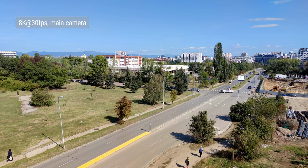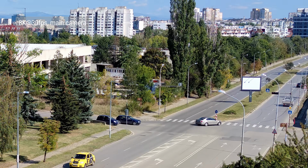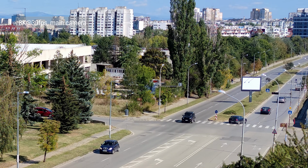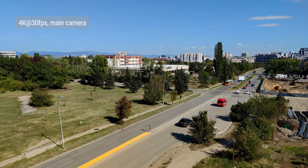The Xiaomi Mi 10T can shoot videos in up to 8K at 30 FPS. 8K video is impressive, with punchy colors, low noise, great contrast, and wide dynamic range. The trick is finding a way to play it back in this resolution. 4K video from the main cam is similar in quality, with some small differences.